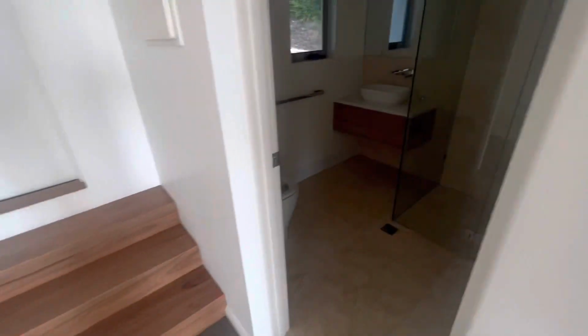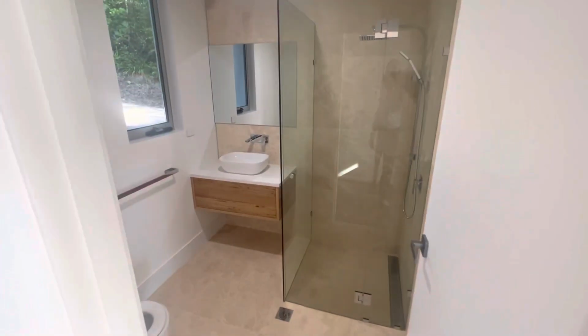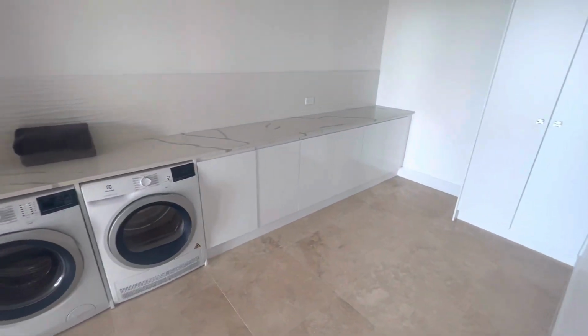This is the door to the garage, and we have another bathroom in here. And a nice big laundry, it's quite large.